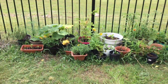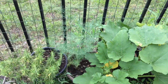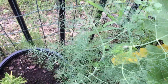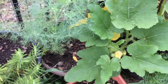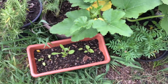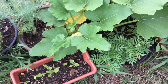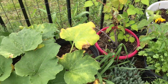But let's start from this end. I'm trying to start from different ends with you guys. So my rosemary here, I have dill and potatoes in there, and I constantly check on the dill because I heard they attract worms. This is Bells of Ireland, and I'm not even sure what flower that is, but I had those in a little pot and they were not really doing well. We got our first raspberries. I think I shared that in last week's video.